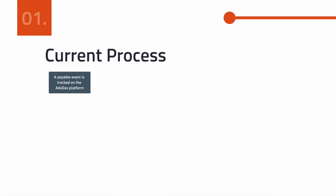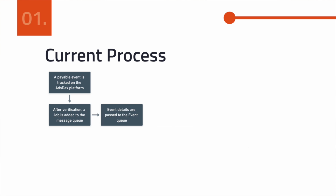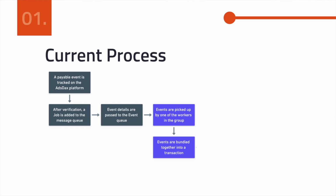To take you through the current process, some of this will be familiar to you if you saw our blog post that we launched recently. Essentially, on our advertising platform, we track payable events as they come in. We verify those events and make sure that they come from trusted, reliable sources. We pass those events to our pool of workers. We use a message queue system called Beanstalk, where we have this pool of workers that pick up all of these events, bundle them into transactions, and then send them off to the Hedera network using the crypto service.